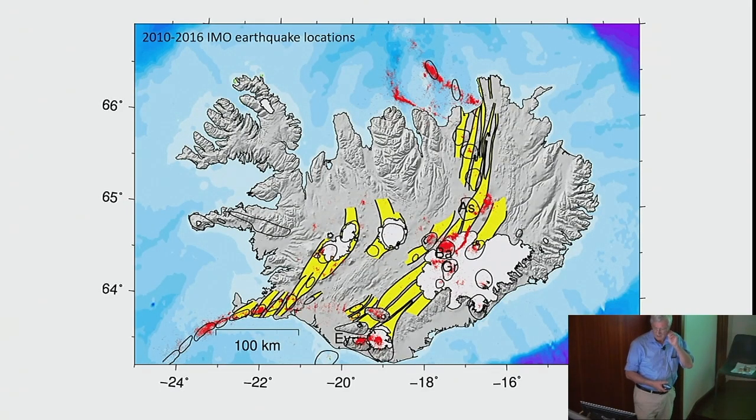But Iceland is there because it's above a mantle plume. The centre of the plume is underneath this ice cap. The white bits are the ice cap. This is the largest temperate ice cap, more or less at 0 degrees C in the northern hemisphere. It's a bit ironic that the hottest place underneath is the coldest place on the surface. It's just because it's hottest underneath, it's pushed it up higher, so you get more ice on top of it.